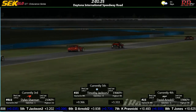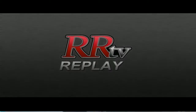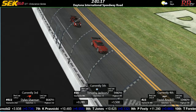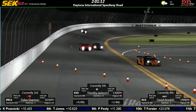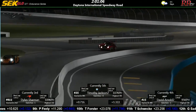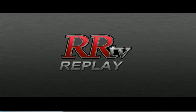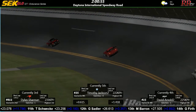Up in front of him, Paul Feely, Tom Jones and Brzezinski continue their little battle. We're on lap 16 now. These guys aren't going anywhere. They've probably just dropped the 5 seconds off of the top 5 guys now. Time that can be made back, we know, with other drivers and a bit of consistency. But yeah, it's tightening up again, and Arnold and Jackson continue their battle for 3rd and 4th. Your man's back up to 3rd place, so again, that's a battle that's just going to be going on probably all night, I'd imagine.